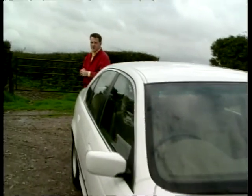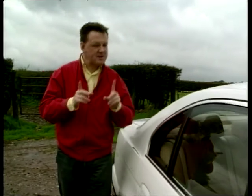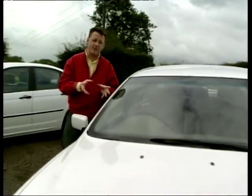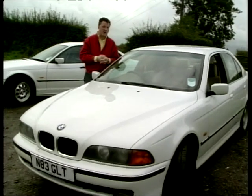So, if you aspire to buying and owning a BMW 5 Series, but you've always thought that they're a bit too expensive, well, think again, because they're not. The early 5 Series cars, the shape before this one, well, they're getting seriously cheap. The cars that run from 1987 through to 1996, 3 or 4 grand would buy you a decent one.